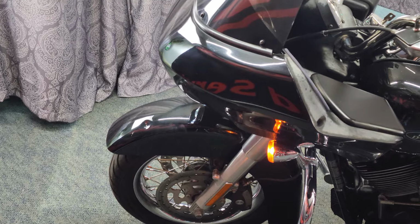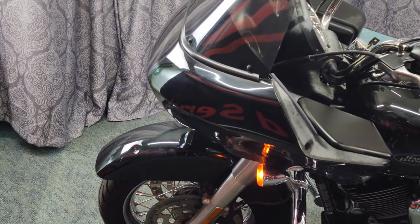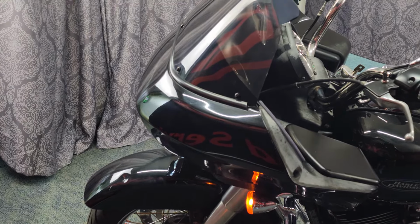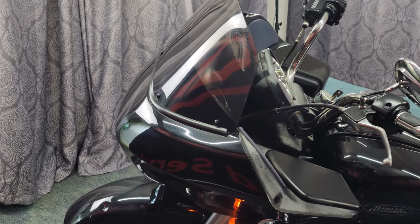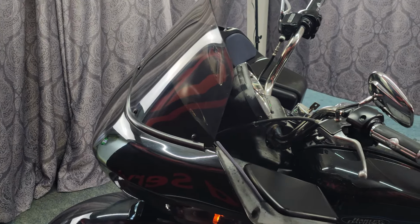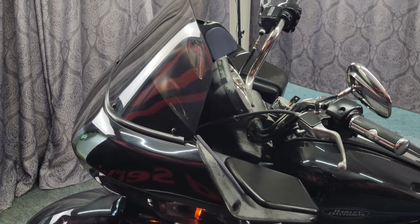This 2009 Road Glide would be great for some long road trips. She comes with a backrest for the driver and a backrest for the passenger. This Road Glide has two saddlebags, so she has plenty of storage space for anything you might want to take with you on your road trip.